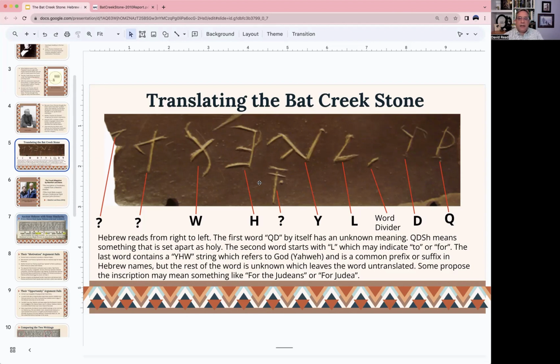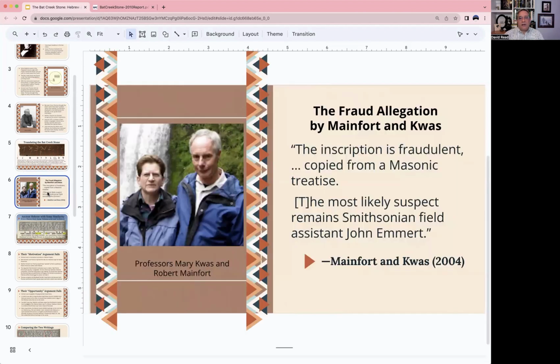So anyway, it has clear Proto-Hebrew letters, but then it also has some additional things on it. This is an unknown letter here, and then the stone was broken off, so it looked like it was starting to add on additional letters, but that got lost.